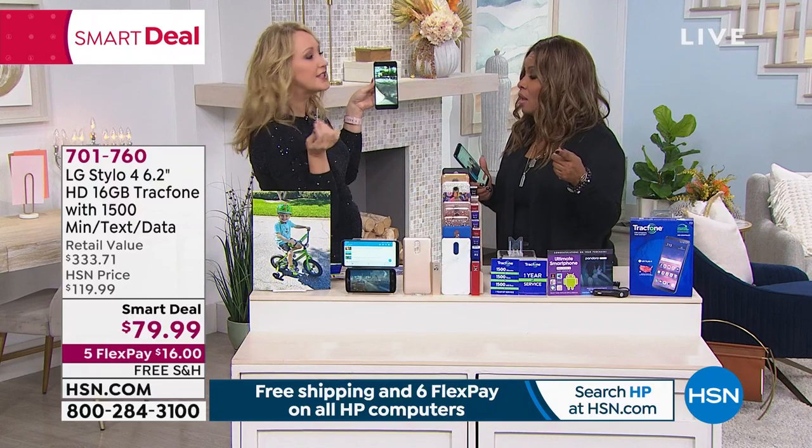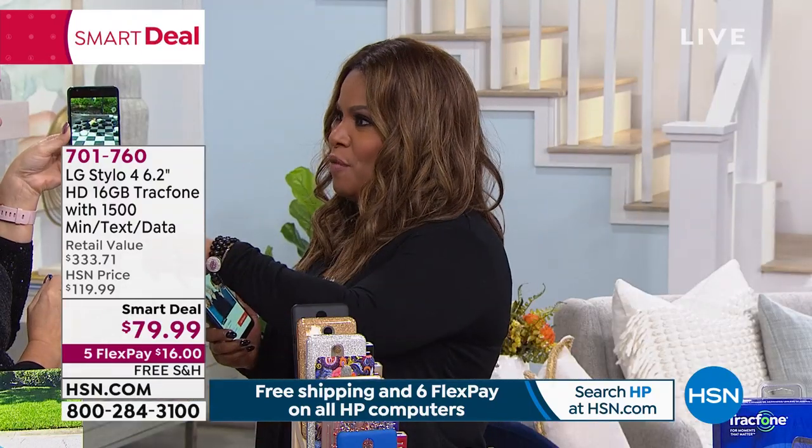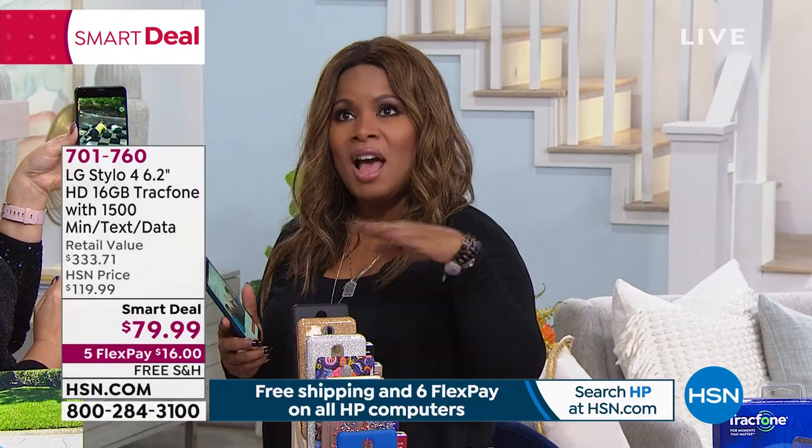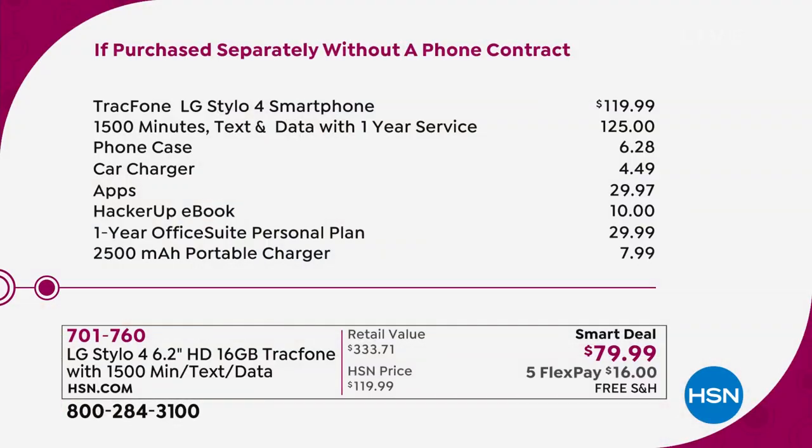And so smart, because you save so much money as a TracFone customer. And you are constantly upgrading your phone, which is another great benefit, whenever you want. I want to invite you to use our Express Automated Ordering. I also want to show you that if purchased separately, because when you look at the price tag of what you would pay for this offer outside of HSN, use our buying power to take advantage of it. We are a national company. We're in millions of homes. Use this advantage to get this smart deal.